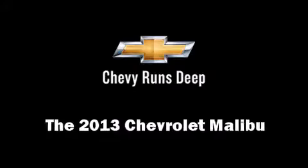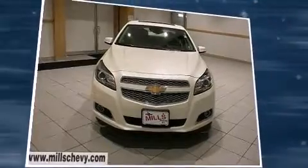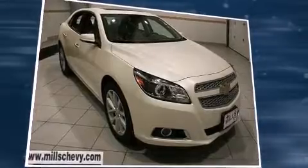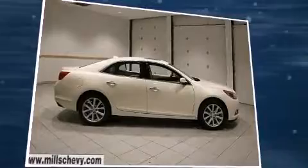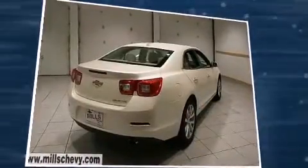Come test drive this 2013 Chevrolet Malibu. This four-door, five-passenger sedan offers the features and options for which you've been searching. Smooth gear shifts are achieved thanks to the efficient four-cylinder engine. And for added security, dynamic stability control supplements the drivetrain.